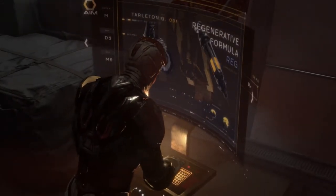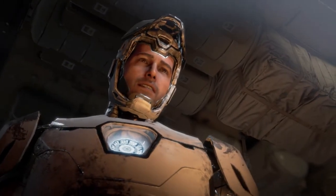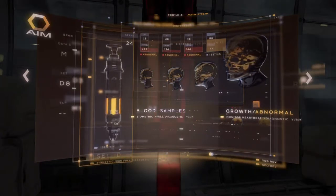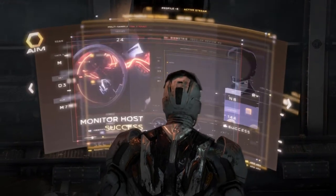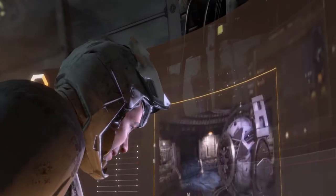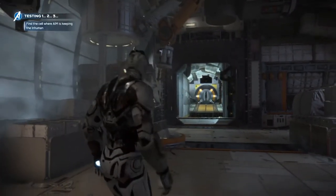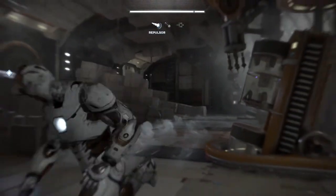Okay, let's see what we got. Wait a minute. Well, this doesn't make sense. Regenerative formula. That'll explain Tarleton's giant head. That's its source. Probably some unfortunate inhuman. Okay, let's find that door. No sweat. Rescue that inhuman. No more regen formula, no more adaptoids. High fives all around.